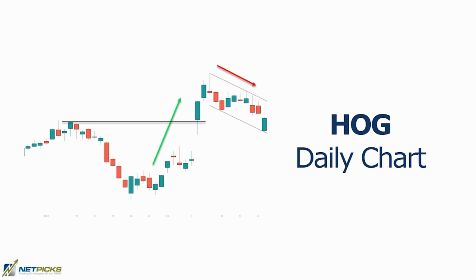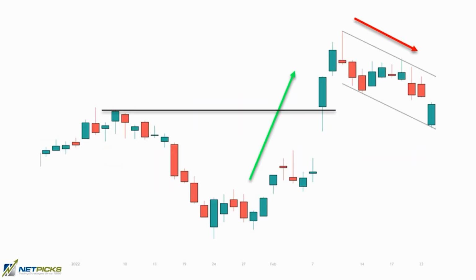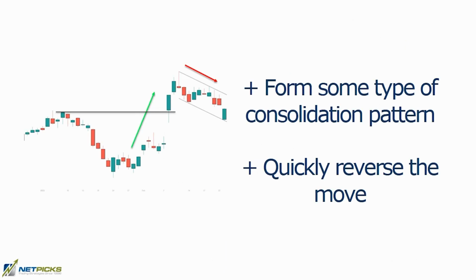And the first thing is we had a big move, right? So it was positive earnings. And you can see that price shot up, had a gap, and it broke resistance. So after a big move in price, we'll often see price do a few things. We'll see some form of consolidation pattern form, or we can quickly reverse the move, right? And there's variations of how those can all play out. But the bottom line is when we see a big move, we expect something else to happen.